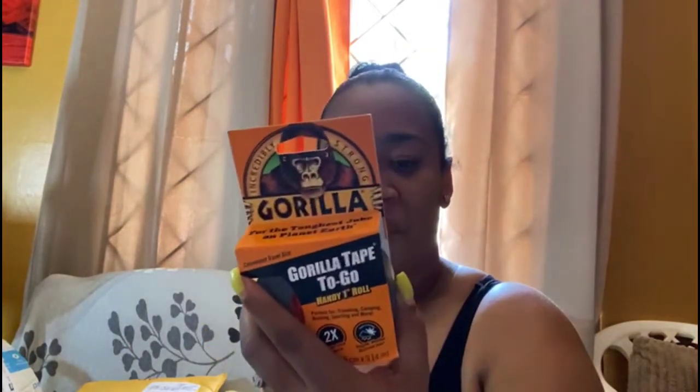And of course, I got me some Gorilla tape. I think I saw it for probably about $1.50 or something like that. I'm a girl who's always using tape for some reason or another, so I believe this will come in handy. Gorilla tape, it's not gonna move, guys. So I have my Gorilla tape, I have my avocado oil, and of course, what is this again? Oh, essential oil, guys.